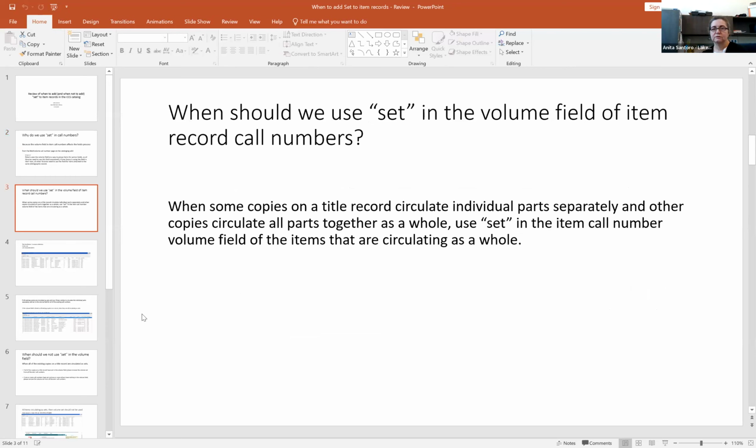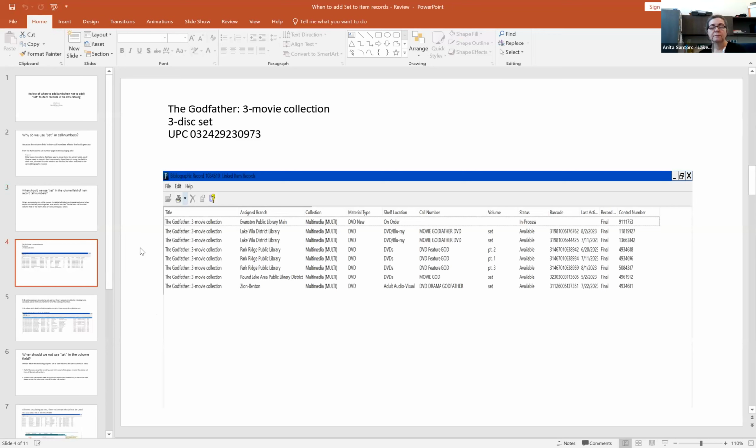So when should we use set in the volume field of item records? When some copies of the record circulate as individual parts separately, and some copies on the same record circulate all parts together as a whole, we use set in the item call number volume field for those circulating as a whole. When you put something in a volume field in any item record, a little icon will appear in the catalog next to every item attached to that record that will require it to be picked as a volume. So if we don't have set in the volume field, then it just appears as blank, and it's difficult to determine what you're actually choosing.